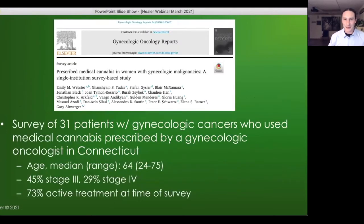Okay, moving away from CBD and moving away from yeast, let's talk about people here. This is a survey of 31 patients with gynecologic cancer who used medical cannabis that was prescribed by a gynecologic oncologist in Connecticut. This was taken from that person's practice. It was published a few months ago, I think November or December of 2020, but I never reported on it here, and I wanted to tonight. So these were a little on the older side, folks.